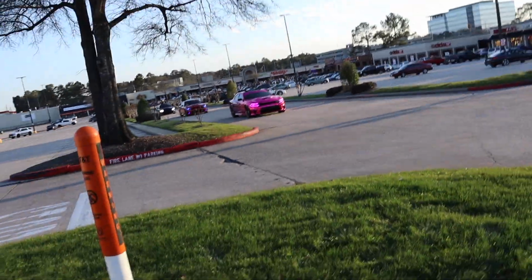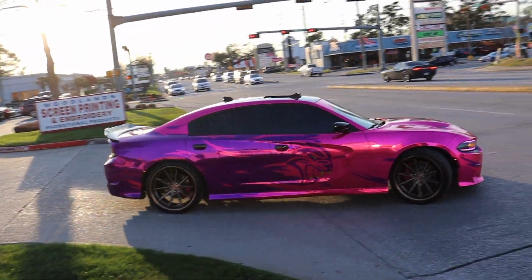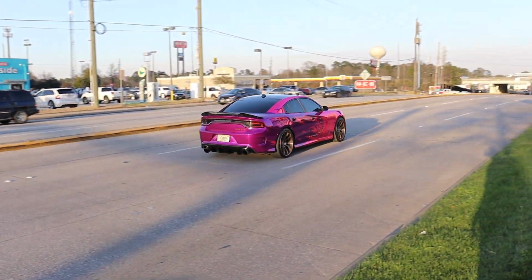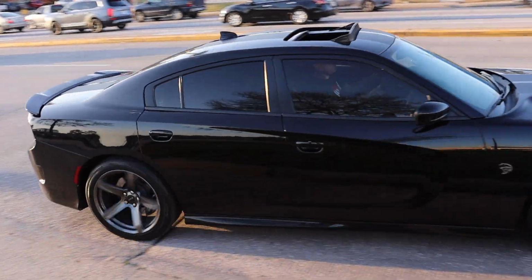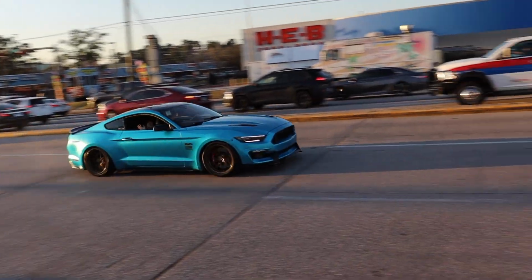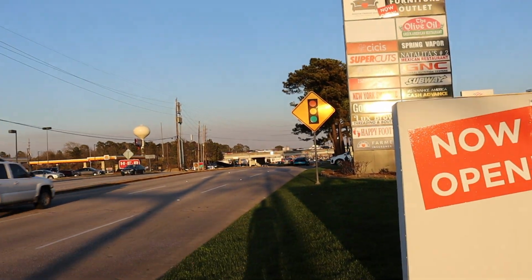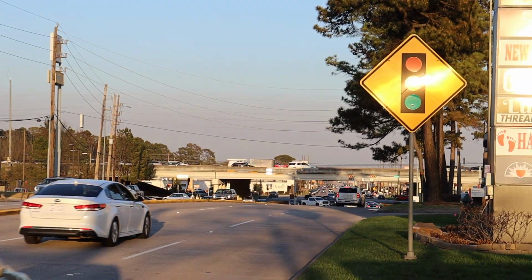Hey, we got Pinky and the gang rolling out. It's the first time actually catching him. God, that's a beautiful, beautiful Hellcat. I love that sound and I love that color. Oh no, I think he's gonna get that Mustang.